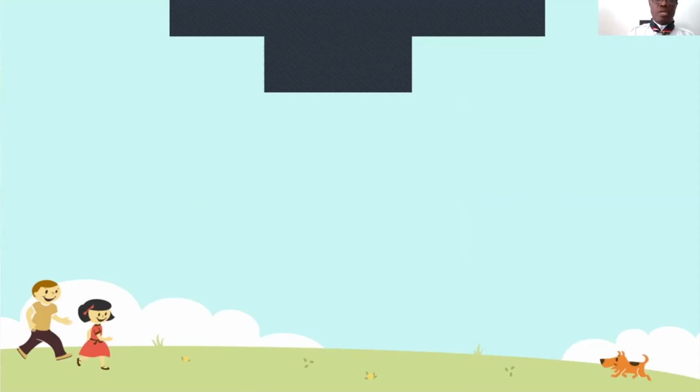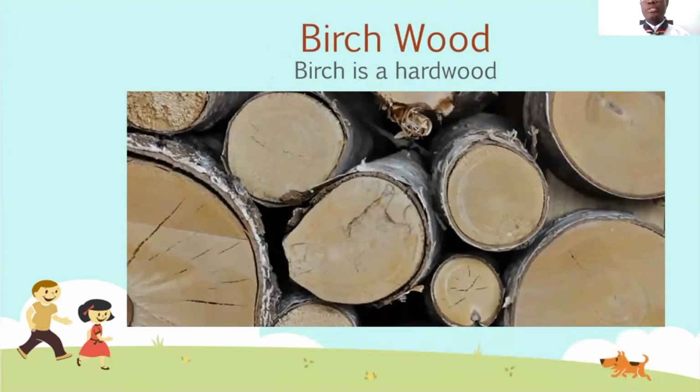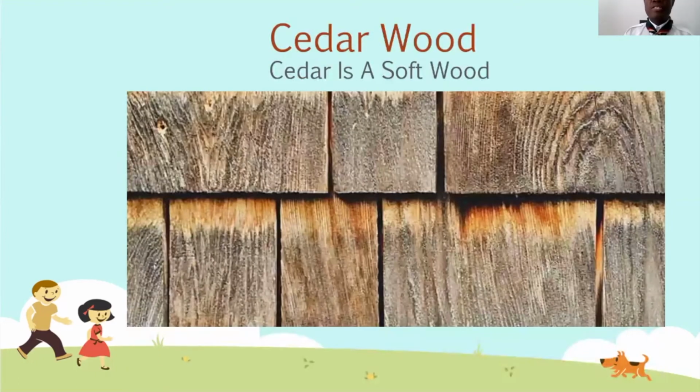And there are other types of wood, like the alder wood, which is a hardwood. It is used by the carpenter. Then there's the birch wood, which is also another hardwood. It's very strong. And actually, carpenters use it for everything. Then there's the cedar wood, which carries a lovely color, and it's a nice wood grain, but it also carries a smell. And they say the smell is repellent to insects and pests. So that's why carpenters would normally use this wood outdoors, like in decking, etc., because it protects itself from the pests and from the elements.